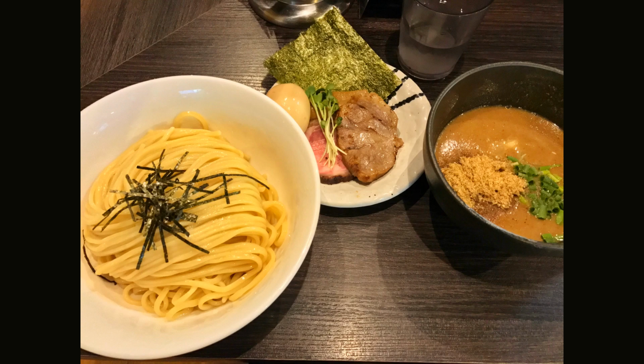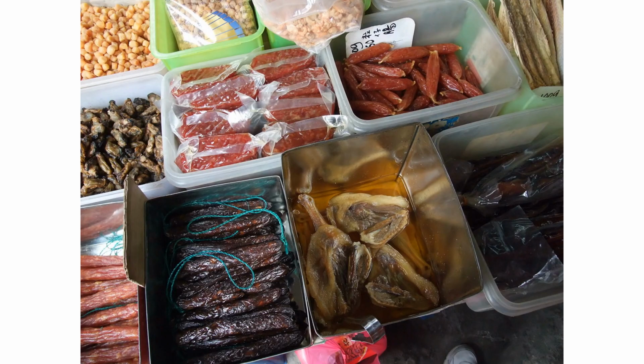Food manufacturers use additives and preservatives to extend the shelf life of products and maintain their quality during transportation and storage. So, while it's important to be aware of the potential risks of food additives and preservatives, they also play an important role in our food system.